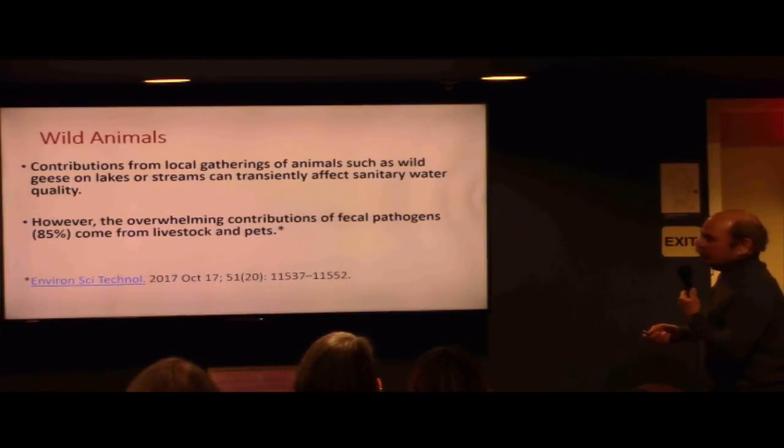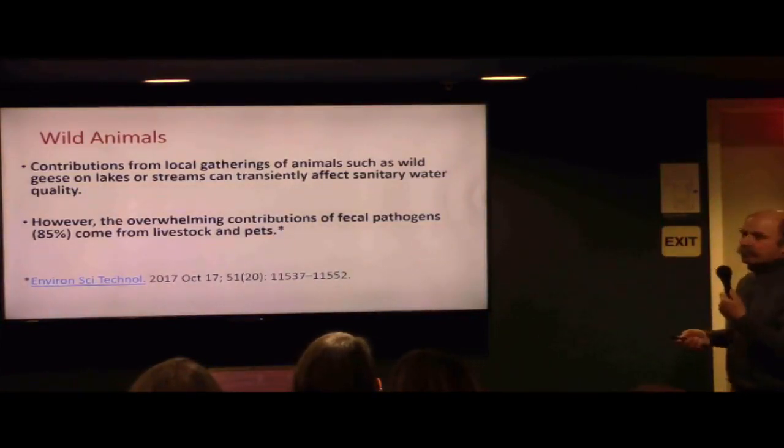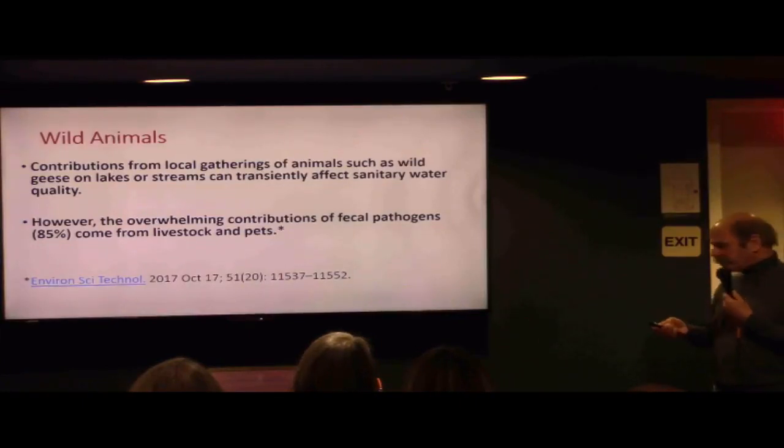Wild animals, people like to blame wild animals for a lot of water contamination issues, but I don't think it's really significant, except when you have like 10,000 Canada geese that sit on a little pond. For the most part, the overwhelming contributions come from livestock and pets.